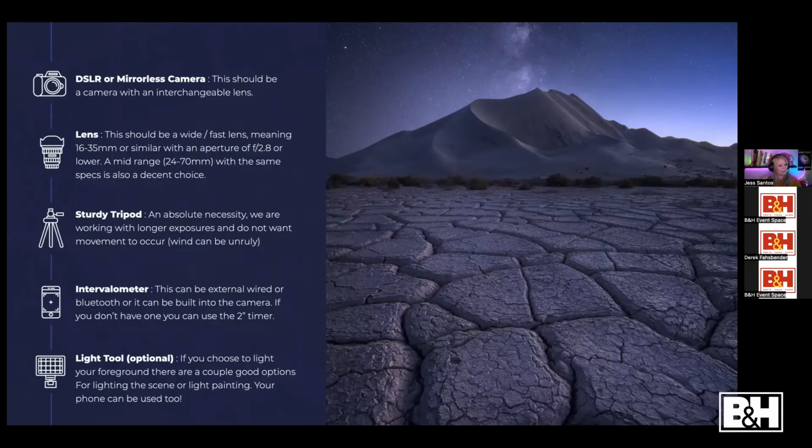And that brings me to an intervalometer. So this is not necessary. However, it's very, very helpful so that when you're pressing the button, you're not introducing camera shake. This can be external wired, IR, it can be Bluetooth, or most of the newer cameras, Canon, Nikon, Sony, all of them have built-in intervalometers, which is really helpful. So you don't need the extra piece of gear.